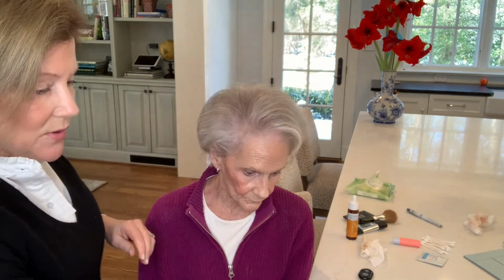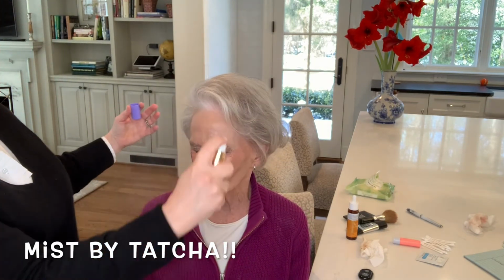The last step we're going to do is a mist, which helps you look glowy. Okay. I need to look glowy. No, you look glowy. So your skin looks really moist and refreshed. And if you do your makeup at noon before you go out, you can use this. I do it by 8 in the morning.